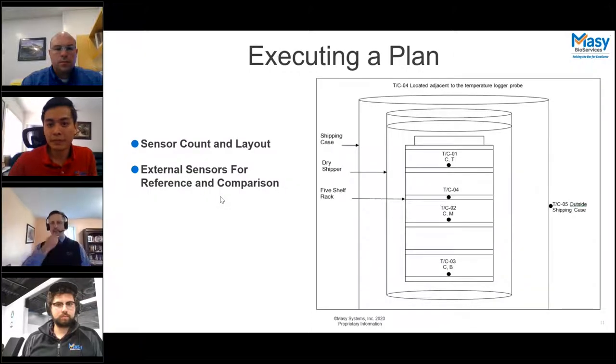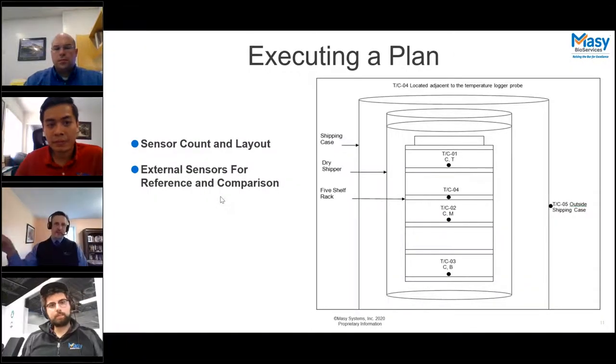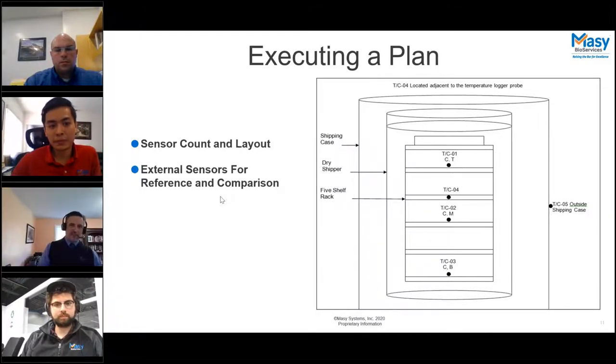All right, let's take a look at it from the standpoint of a shipper. So some of the same stuff does apply again that was over with the trailer. But with the shipper itself here, Alex, sensor count and layout, can you give us a little bit of an update on that and basically what you would do there?